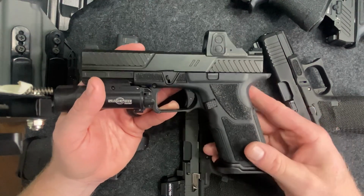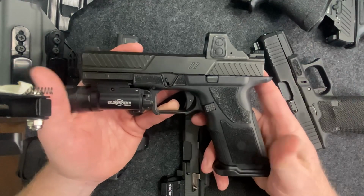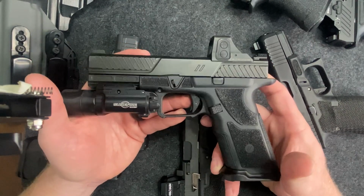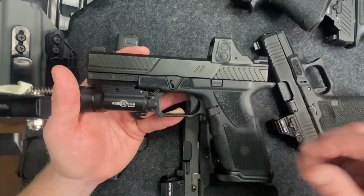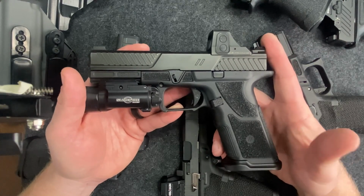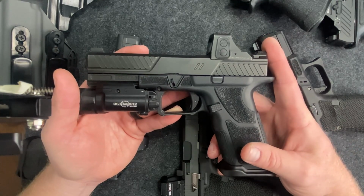caution you against this. They have what is known as the Zev posts. And so if you're running an optic that is RMR cut, you need to check and confirm that it will fit on the Zev cut slides, because the posts have a different thread pitch than some of the optics. So for example, if you wanted to run the RCR, those will not fit because of the Zev posts. So you'll need to check with your optic.